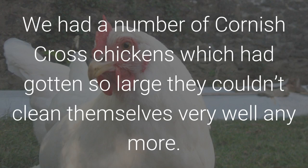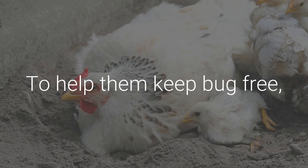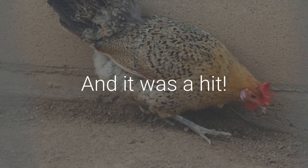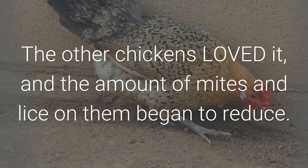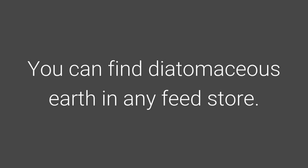We had a number of Cornish cross chickens which had gotten so large they couldn't clean themselves very well anymore. But like other chickens, they love to roll. To help keep them bug-free, we started offering boxes of diatomaceous earth with regular sand dirt for them to use. And it was a hit. The other chickens loved it, and the amount of mites and lice on them began to reduce. So we were sold. You can find diatomaceous earth in any feed store.